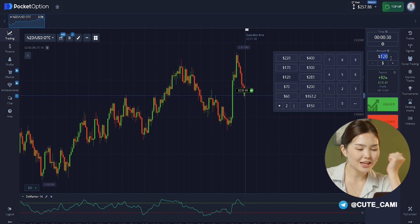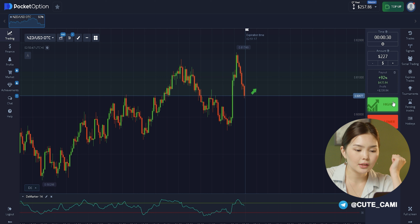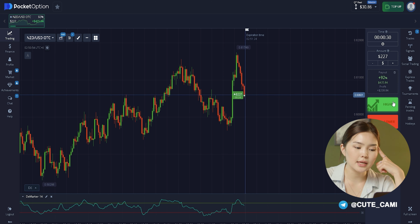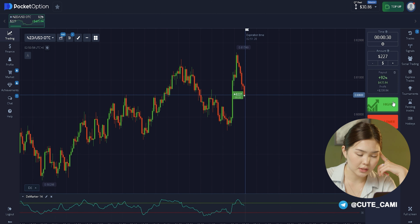$257. And now let's move on to the last deal. Here's the last deal in the amount of $227. The main thing here is to conduct an accurate analysis so as not to lose all your money. There is a strong downward trend on the chart. The indicator line is rapidly going down. I think this is enough to open a short trade.